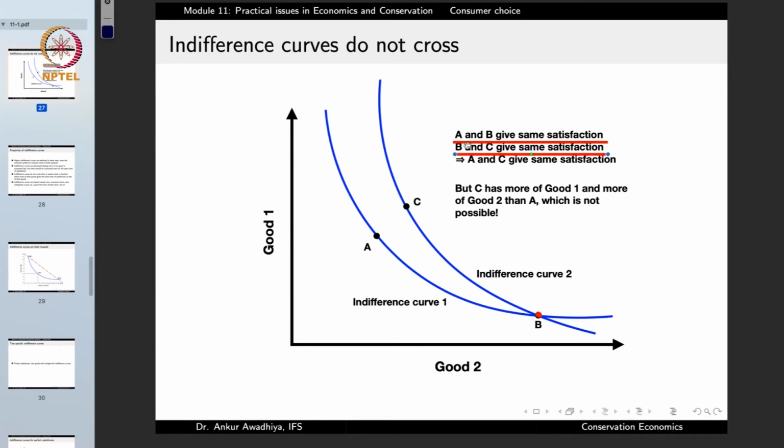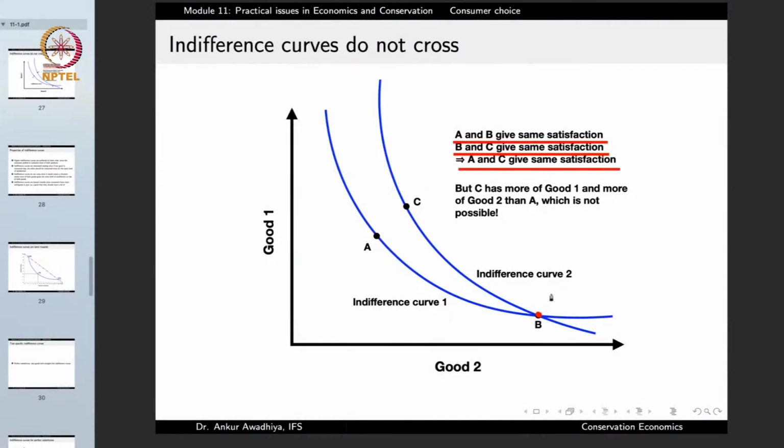Now, if A and B give the same satisfaction, and B and C give the same satisfaction, then it would mean that A and C give the same satisfaction. But if you look at points A and C, in the case of C we have more of good 2 and also more of good 1, which means that point C, where good 1 is more and good 2 is also more, is giving the same level of satisfaction as point A. Now, we began with the assumption that the consumer gets satisfaction from the consumption of these goods. So, the more goods consumed, the more the satisfaction should be. But in this case, we are observing that having more of both goods is giving the same level of satisfaction as less of both goods, which cannot be true. Which means that these curves should not be able to intersect each other. So indifference curves do not cross.